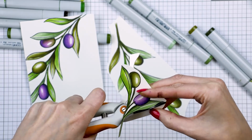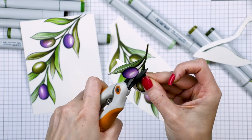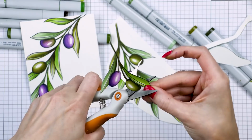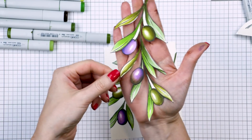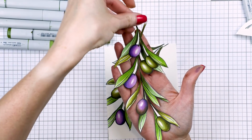With the images this big, you can easily cut them out using scissors. The secret to successful cutting is using a good sharp pair of scissors. Now, if you aren't into fussy cutting, you can always get the coordinating dies to help you cut these images out. So here are my olive branches cut out, and for a second, they looked almost real to me.